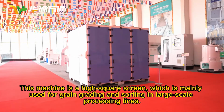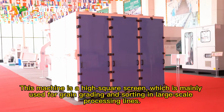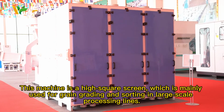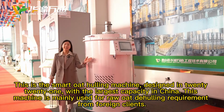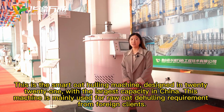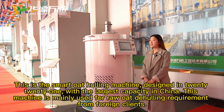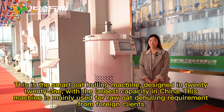This machine is a high square screen, which is mainly used for grain grading, sorting in large-scale processing lines. This is the smart oat hulling machine, designed in 2021. With the largest capacity in China, this machine is mainly used for raw oat dehulling requirement from foreign clients.